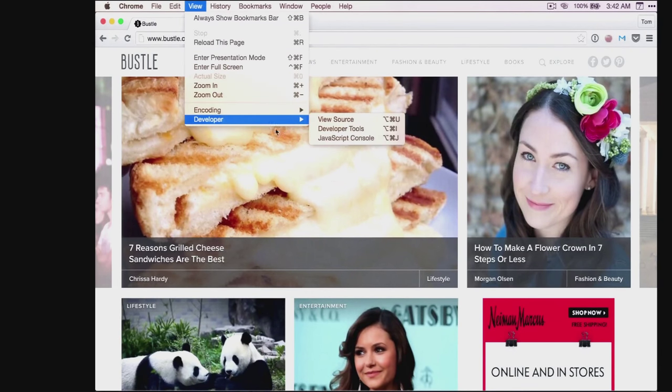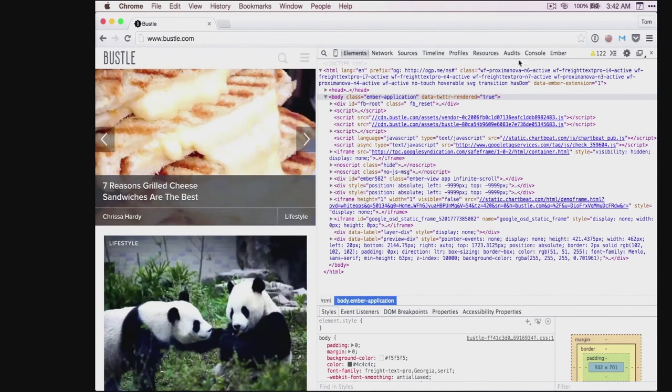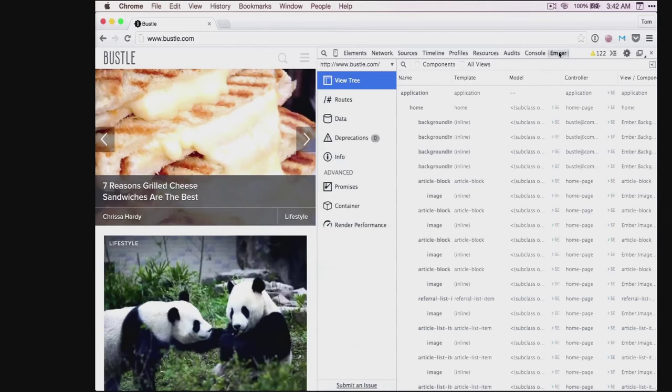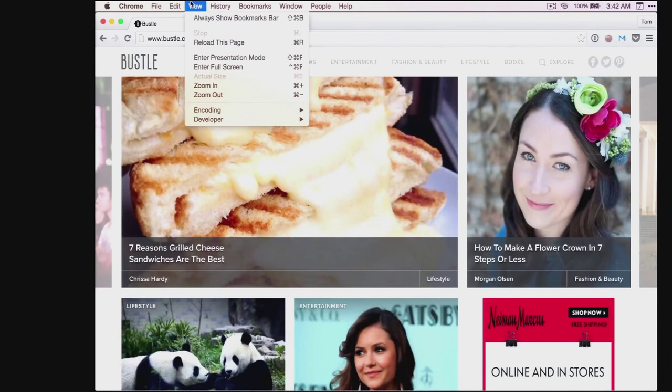This is bustle.com. It's an Ember app running in production. You can follow along on your laptops, assuming the Wi-Fi is holding up. And you just go to the developer tools, you open it up, and you can see that the extension adds a new tab to the developer tools there. So just open it up, and you can start poking around.